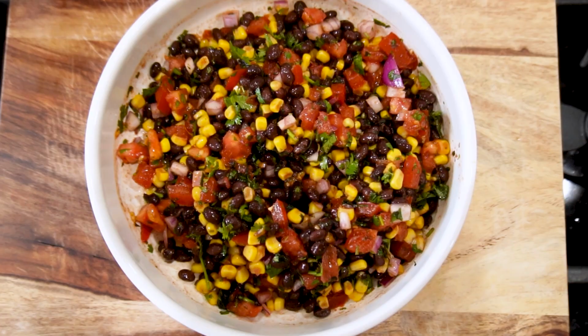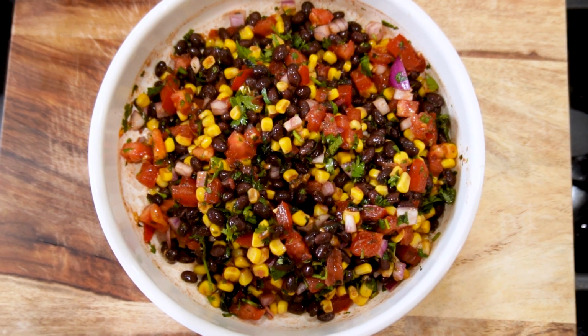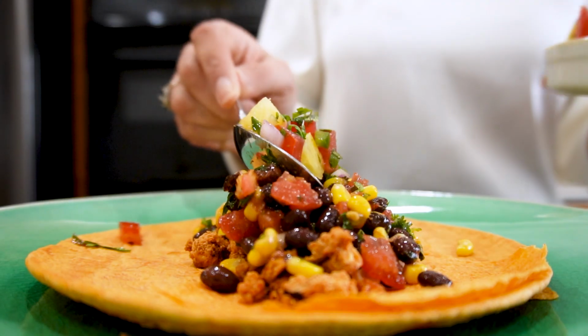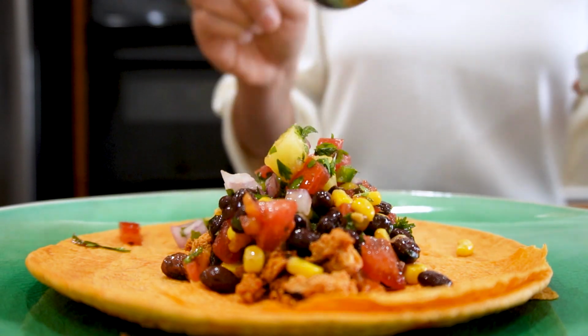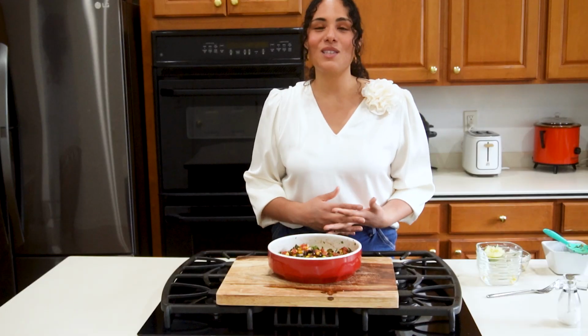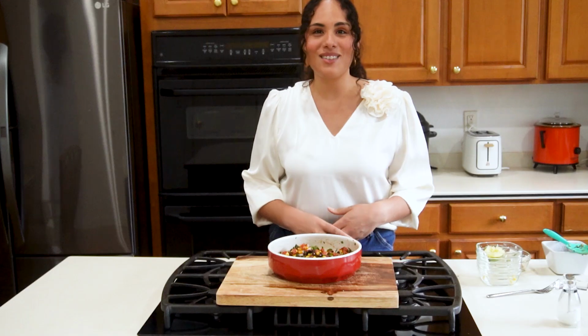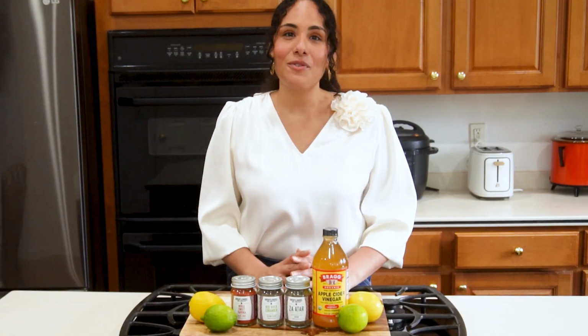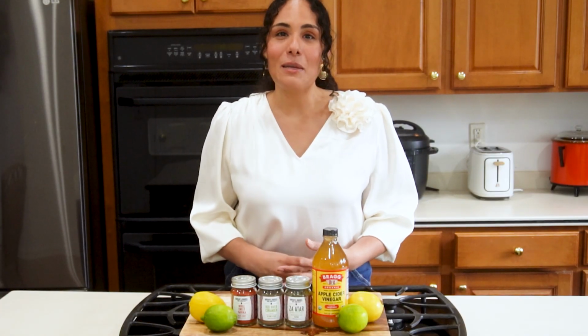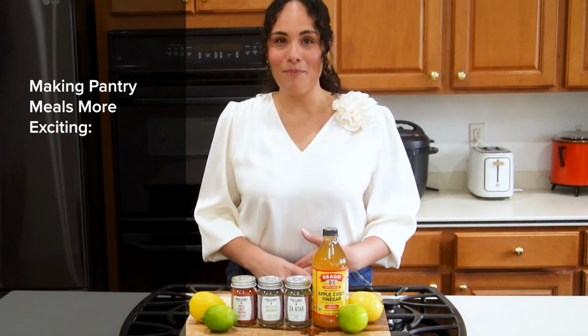And then there you have it, a vibrant, protein-packed, colorful salad that's perfect for tacos, for dipping, for topping on grain bowls. And it's a hearty and refreshing meal all its own. It's simple, it's fresh, and it's packed with flavor and done in just a few minutes. Pantry meals don't have to feel repetitive or boring. A few simple tweaks can make them exciting, flavorful, and satisfying every time.